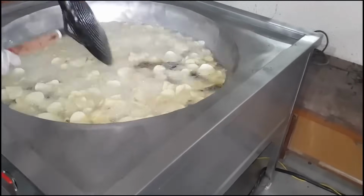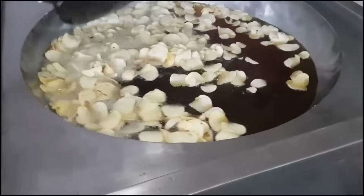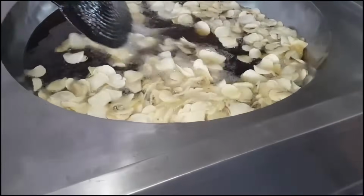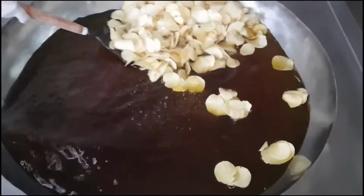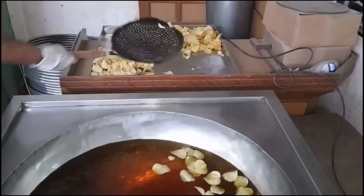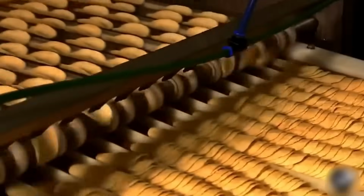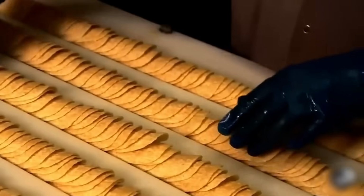The goal is to remove moisture from the chips without overcooking them, achieving the perfect crunch while preserving the uniform shape. The frying process takes only a matter of seconds, but within that short time, several crucial chemical reactions occur. The high heat causes the remaining water content inside the dough to rapidly evaporate, creating tiny air pockets that give Pringles their distinctive lightness. At the same time, the starches and sugars in the dough undergo the Maillard reaction, a chemical process that causes browning and enhances the chip's flavor by developing rich, slightly nutty, and toasted notes.